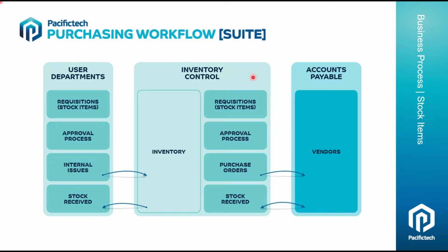Then there's another process going on in parallel, which is the store's people making sure that they're carrying enough inventory to meet the requirements. This is what we call the replenishment process, and we'll look at this in more detail during this session. The idea is that a requisition is done, and it can be automatically generated using min-max levels, and we'll look at that as well. That requisition again goes through an approval process.